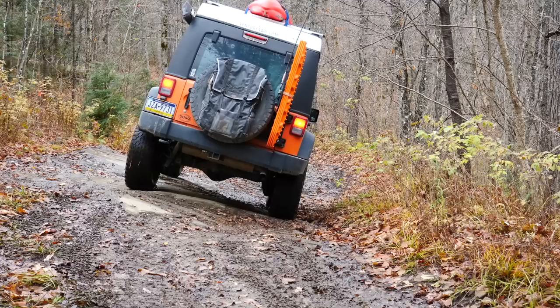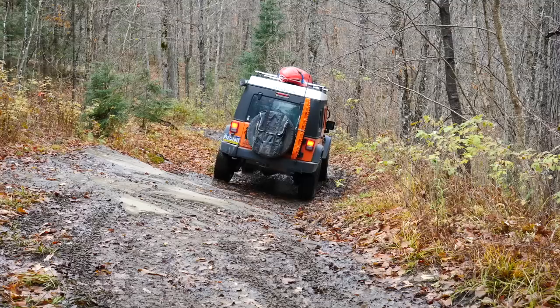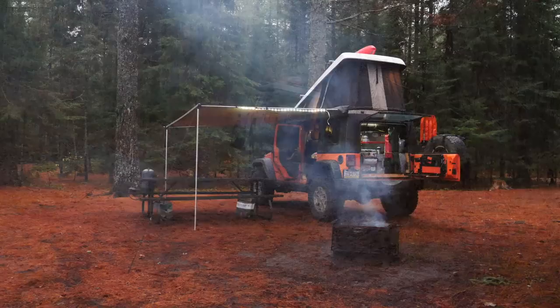My own Jeep, which you might be well acquainted with by now, is a 2013 Jeep Wrangler Unlimited Rubicon. While it's not quite as thorough a conversion as the XV-JP, it serves the same purpose. A comfortable and compact overland vehicle suited for both backcountry exploration and full-time mobile living.